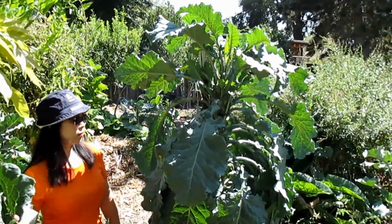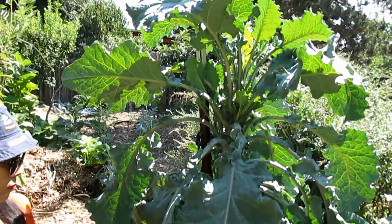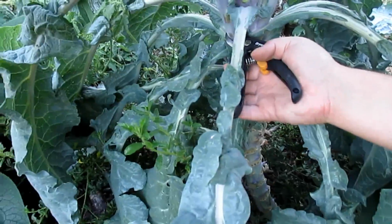So there's several types of DNA within this plant's parentage. Now I've already come up with a name for it. I'm not going to announce that today, and I've already begun to propagate this plant.